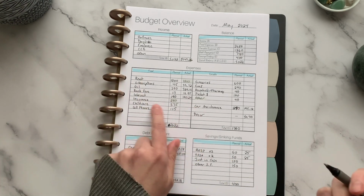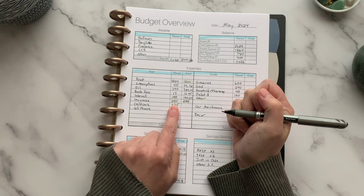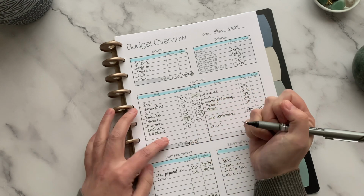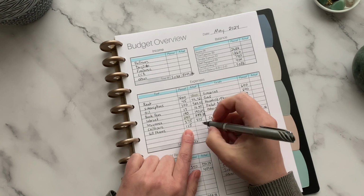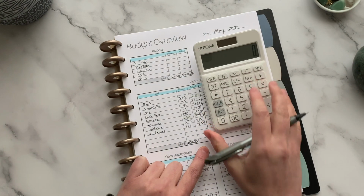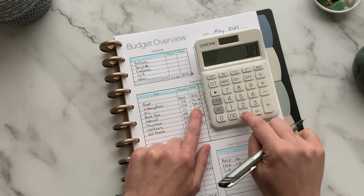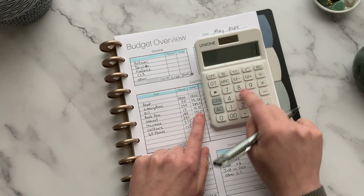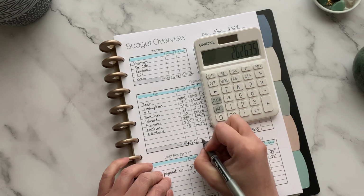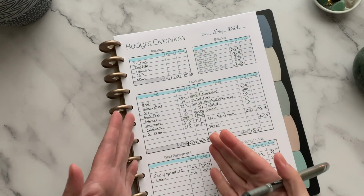So over here in insurance, we came in at $288.39. And then childcare was $375 exactly. Cell phones were $112.54, and let's add that up and see how close we were. So $1,200 for rent, $89.51, $375, $112.54. Okay, so $2,226.35. So we're pretty close, within $5 of what we had predicted, which is great.